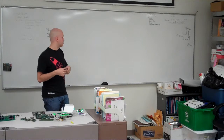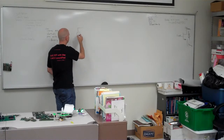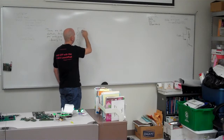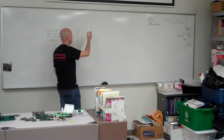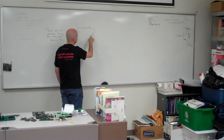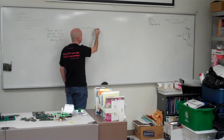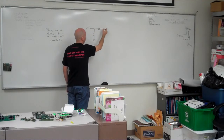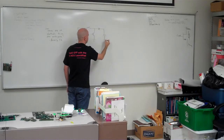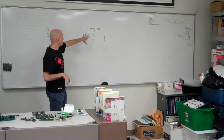The way those work is, let's draw a picture. Typically you've got some voltage source. I'm probably going to screw up the topology, but you'll get the idea. There's typically an inductor, some type of switch, which might be connected up to your microcontroller. This is the gate of the MOSFET. And then you might have a diode and a capacitor. I think this is a boost. Yeah, this is a boost converter.